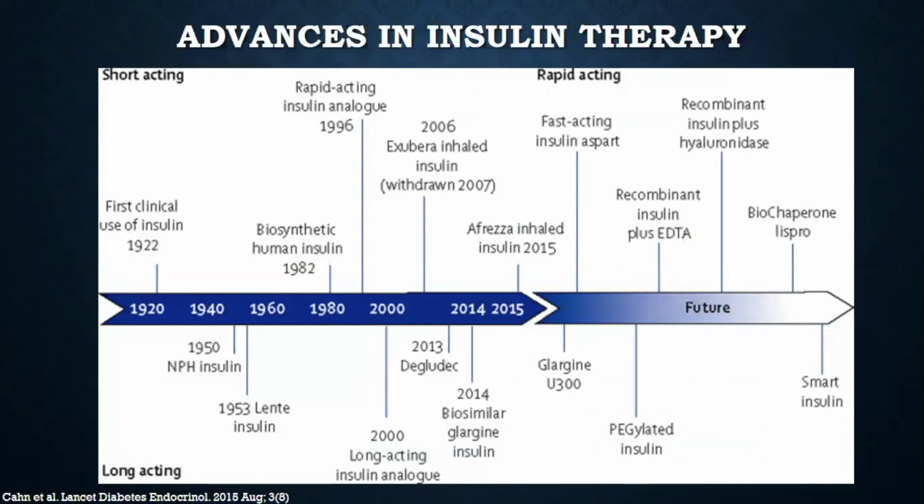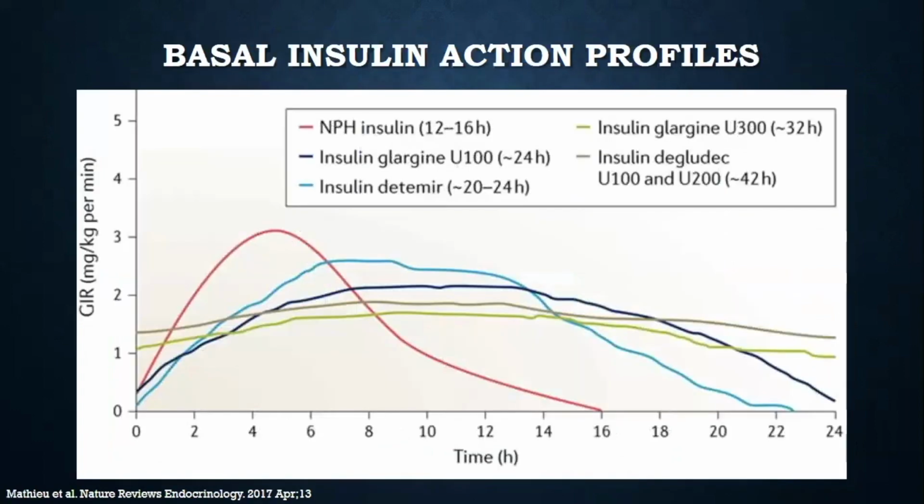To start, we'll look back at advances with insulin creation. Again, insulin was first used clinically in 1922, with NPH insulin, one of our older insulins, synthesized in the 1950s. And then much later on, we get the rapid-acting insulin analogs in the 1990s, and then the long-acting basal analogs after that. You'll see here that there's also an inhaled insulin that's mentioned, and we will touch on that later. So the creation of all of these insulins themselves was part of the technology of diabetes management.